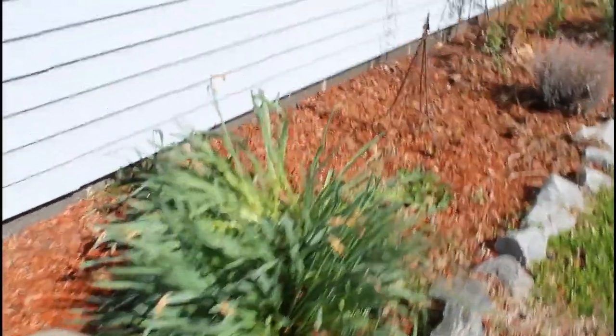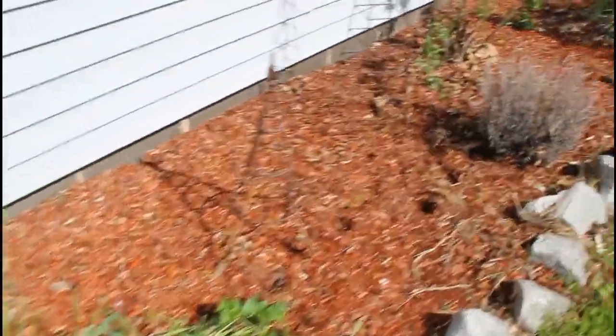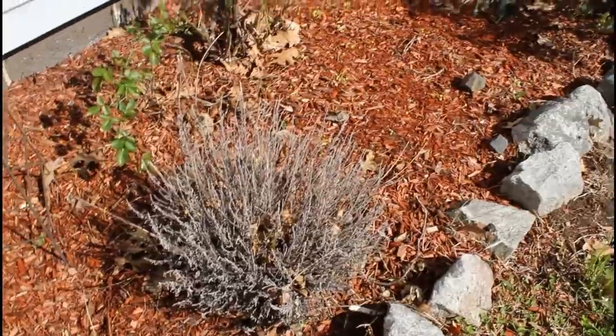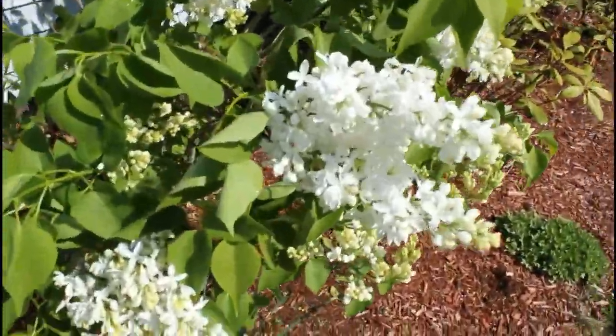All the daffodils are finished. All finished. This is a salvia plant. And this over here, this is my neighbor's, but it's so pretty. So pretty.